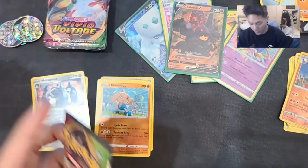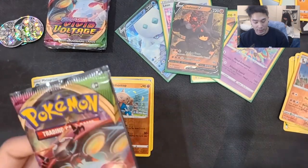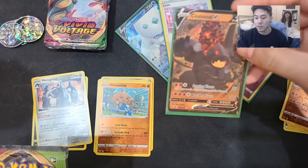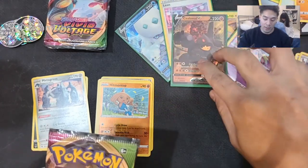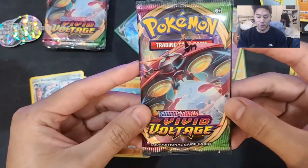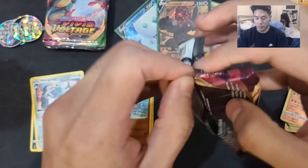All right, well. It wasn't a Pikachu full art, but at least it was a full art V, so that's not bad. Alright, moving on, we have 5 more packs, y'all, so let's see what we get.